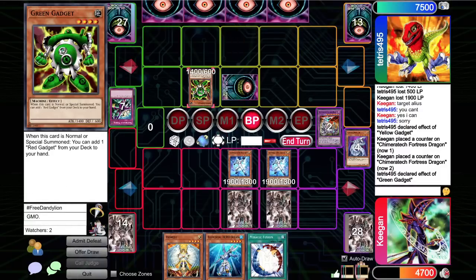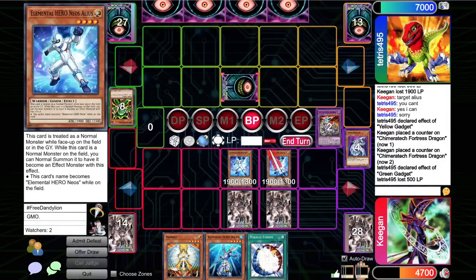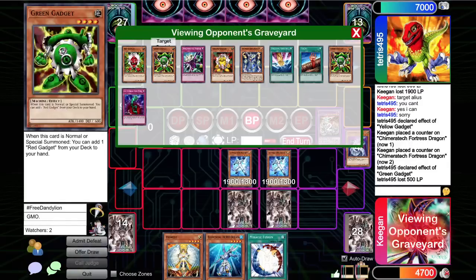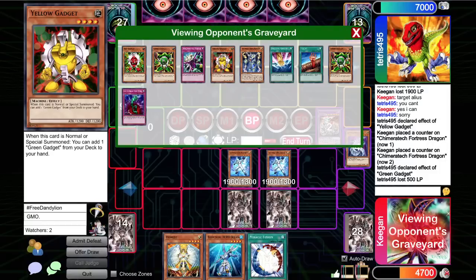Attack the Green Gadget for 500. And then attack the set monster with this Alias. They set Red Gadget, wow. So they only have the Red Gadget in hand and maybe 1 more in deck.